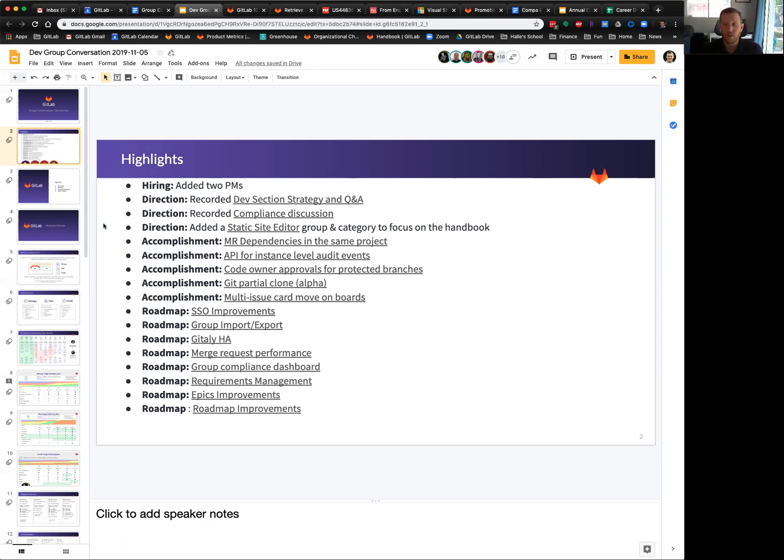So now you can mandate that a code owner has to approve an MR in a protected branch, a great feature for those that really want a little bit more control over who's doing what in the MR. We've also released Git partial clone in the alpha stage, which allows users to specify which files they're cloning when they clone a repository, really letting people keep those large files in the Git repository without moving them over to the clone.